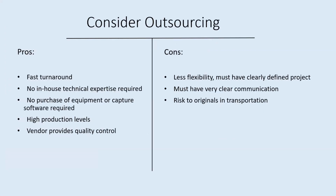So now I've spent a few minutes talking about equipment for scanning in-house and software to support those workflows. But I also want to mention that there are many companies that will do this work for you, and that outsourcing the digitization is a great option as well. When you outsource digitization, you don't need to worry about purchasing, maintaining and upgrading equipment and capture software. You don't need the technical expertise in-house to operate the equipment. You don't need the staff time for quality control, because the vendor will provide that. And you're guaranteed high production levels and usually a fairly fast turnaround versus doing the project yourself.